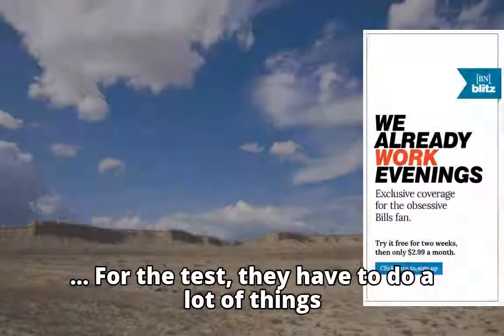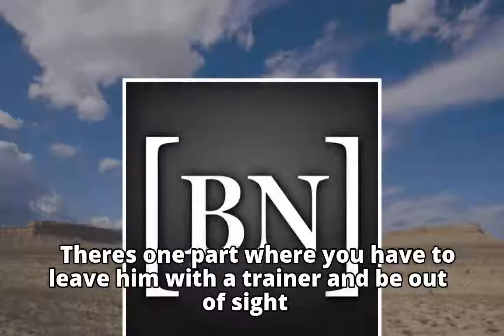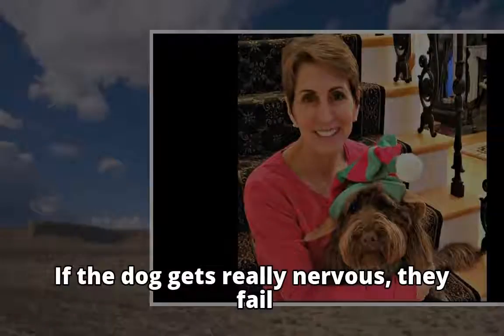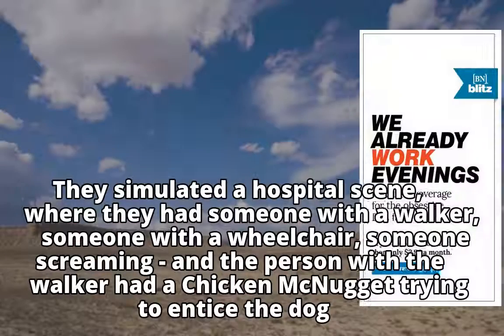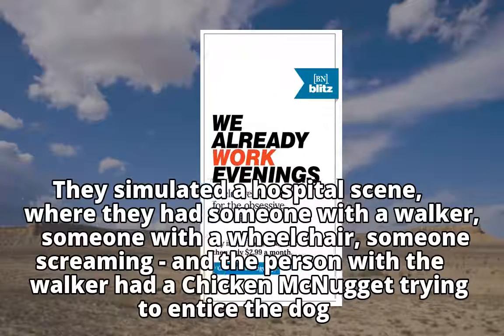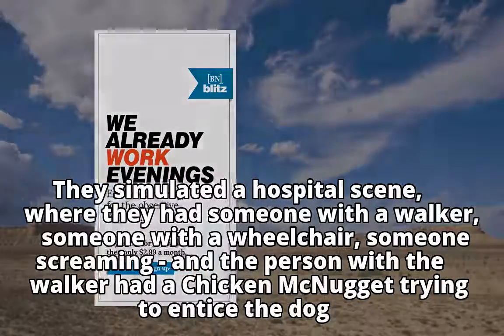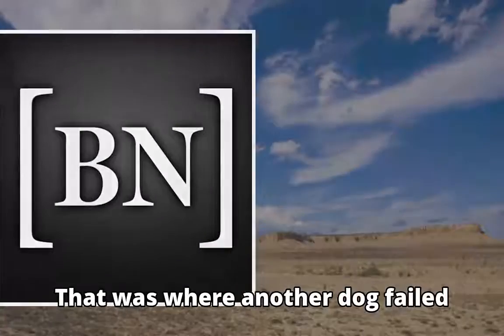For the test, they have to do a lot of things. There's one part where you have to leave him with a trainer and be out of sight. If the dog gets really nervous, they fail. They simulated a hospital scene, where they had someone with a walker, someone with a wheelchair, someone screaming, and the person with the walker had a chicken McNugget trying to entice the dog. Murphy really wanted it but knew he wasn't allowed. That was where another dog failed.